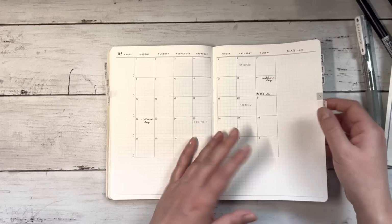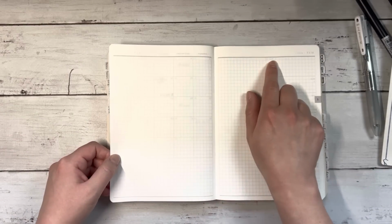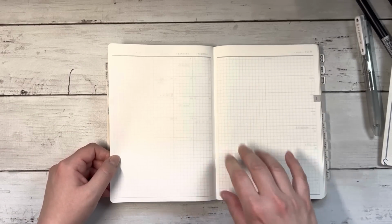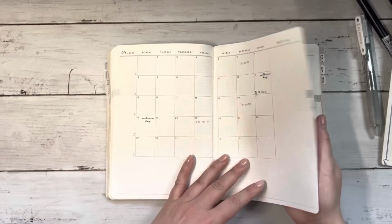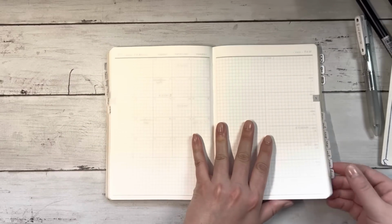When I set up for May, I basically just mean I'm going to ink these in, and I will set up my moving into May and May reflections prompts just so that they're ready to go, and I have to go back and do April's as well. So that is how the monthlies go.